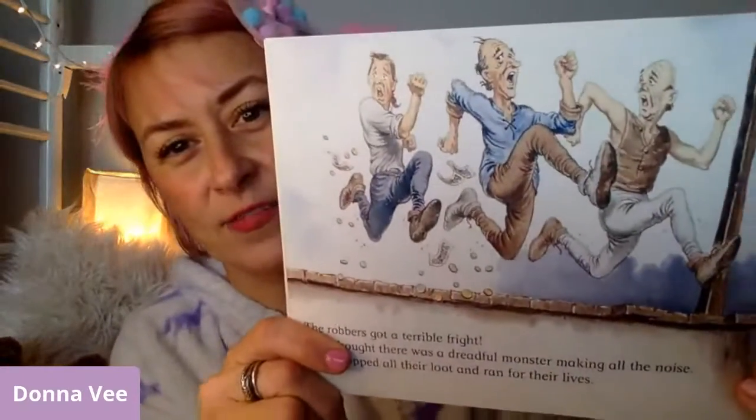And the robbers got a terrible fright. They thought there was a dreadful monster making all that noise. They dropped all their loot and ran for their lives.